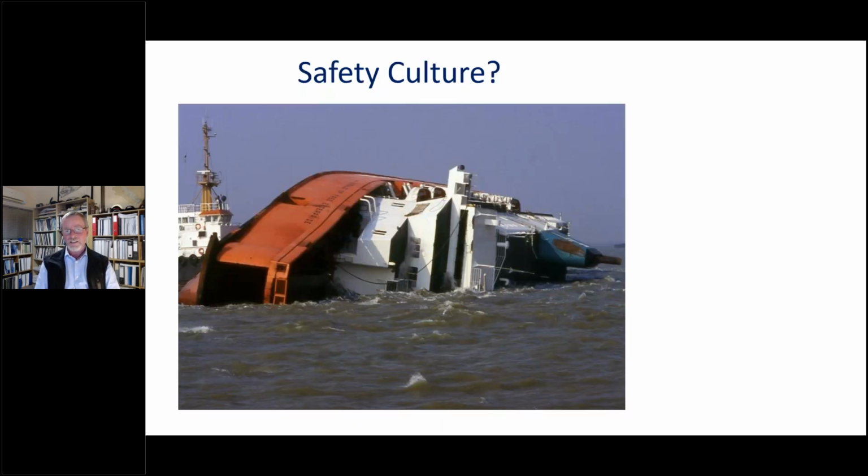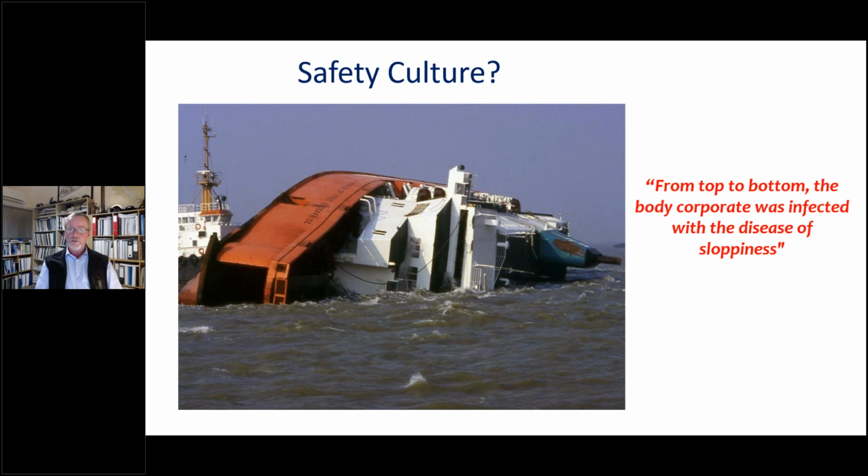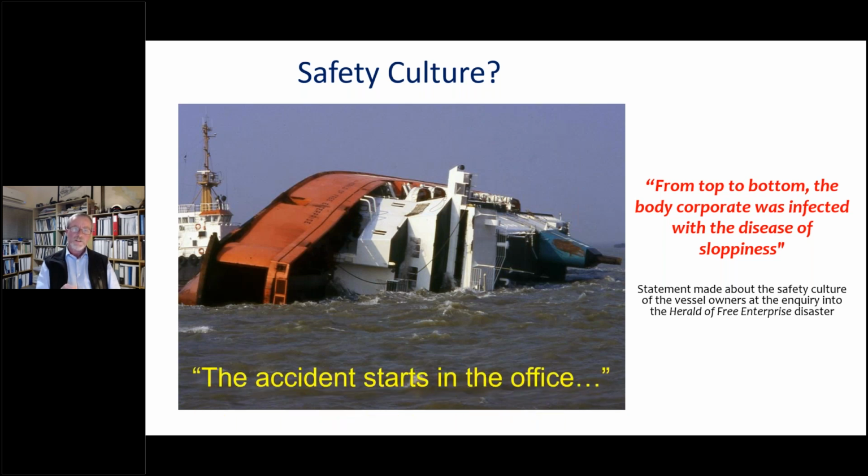A classic accident where safety culture was mentioned was the Herald of Free Enterprise. In fact, at the inquiry, they said that from top to bottom, the body corporate was infected with the disease of sloppiness. This was a statement made about the safety culture. That leads me to something that popped up many years back when I was training a number of ship's masters. One of them said, "Eric, I read a statement once that said the accident starts in the office." Now it makes sense.